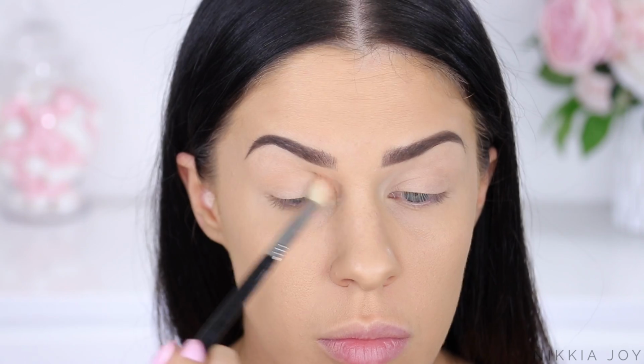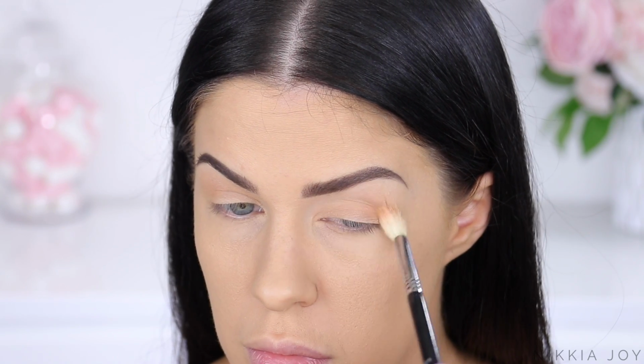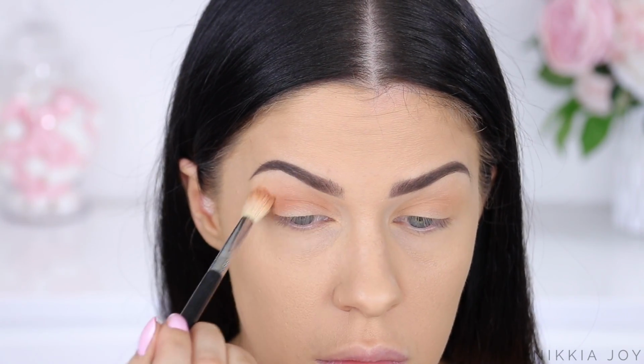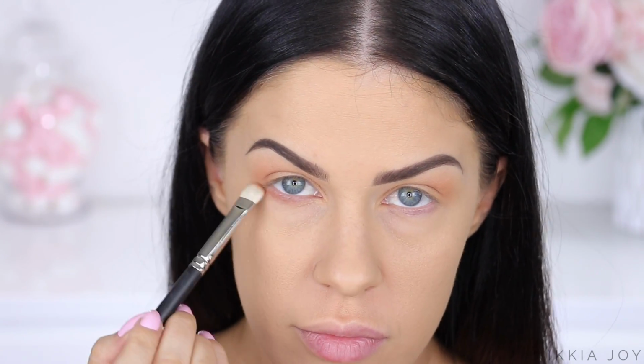For my eyes, I'm just using the Morphe 3502 because it's warm tone and I'm a warm tone lover. I'm essentially only using two eyeshadows from this palette, a medium brown matte color through the crease. I'm just packing that one on, building up the color and buffing out the edges, and then I'm going to go in with a shimmery color as well, just all over the lid.